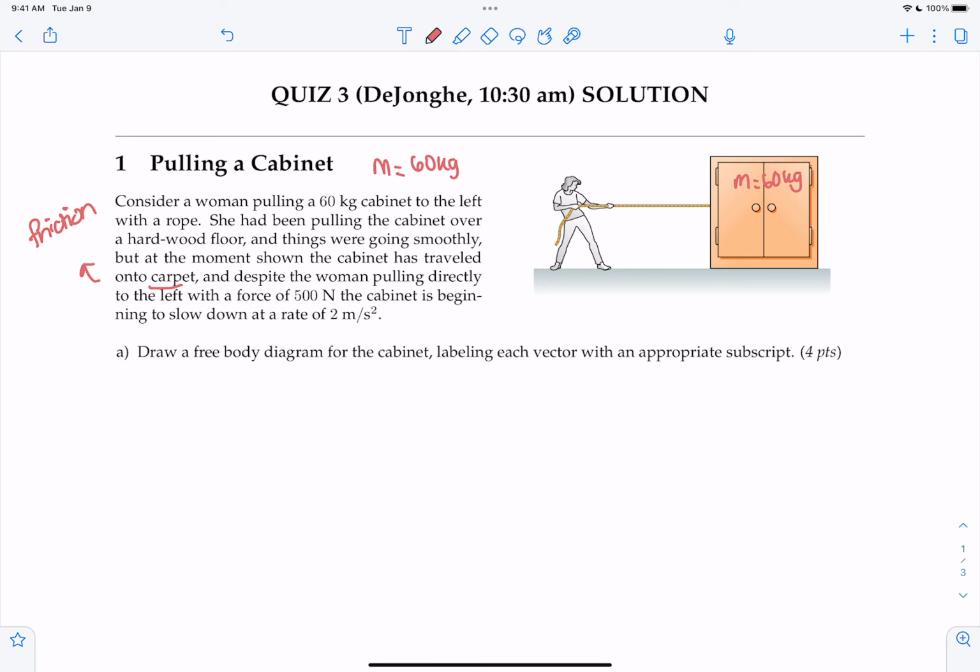It says, despite the woman pulling directly to the left with a force of 500 newtons, the cabinet is beginning to slow down at a rate of 2 meters per second squared. So now we have a pull force, but we can forget calling it a pull force because we have the rope. Whenever you have a rope and a force involved, we're probably going to call that a tension force. So we're going to refer to this as a tension force rather than a pull force. It also says the cabinet is slowing down at a rate of 2 meters per second squared.